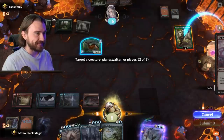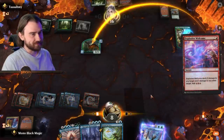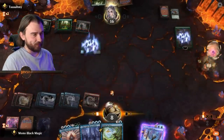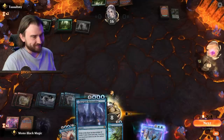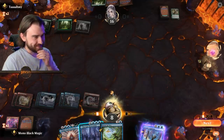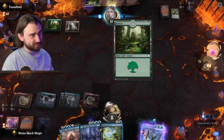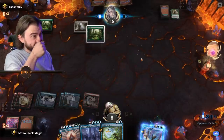The problem is we get the things in the wrong order. So when we eventually get to the part where we get Jadzi off, I don't think we're gonna have any spells to play. That's kind of the problem now, okay? Maybe he will run out of spells though. He could just be forests from now on. We'll see.